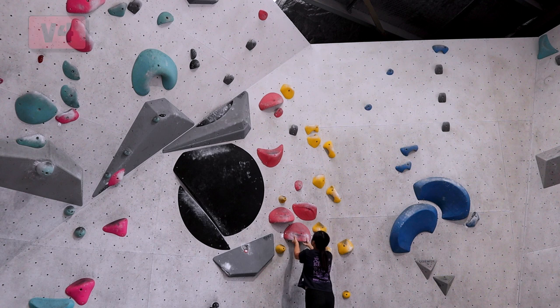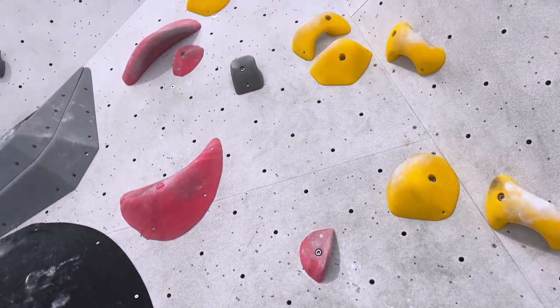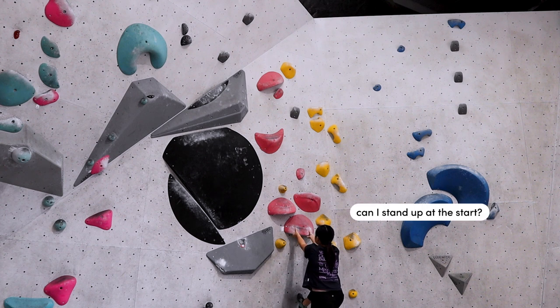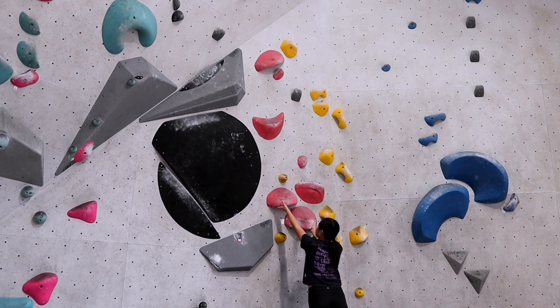Moving over to the slab wall, this pink V4 climb had a really interesting start with no footholds in sight. You gotta trust the wall and you gotta trust these jug holds. These jug holds are really nice except for when they're flipped. I liked how simple the route looked and how a lot of the holds doubled for both feet and hands, so just trying to figure out what the route setter intended for this climb, and it was definitely harder than it looked.